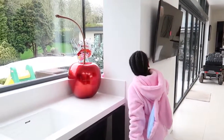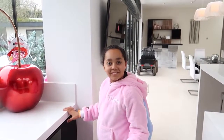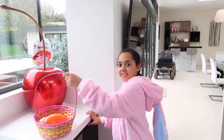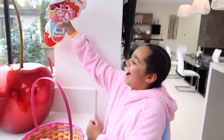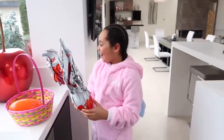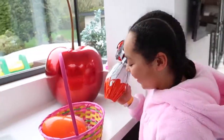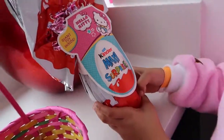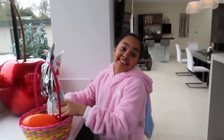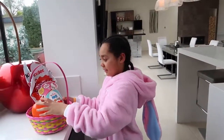Oh, look how close, guys. I bet the fans at home have spotted something very similar to what you've got already. Comment down below, guys, if you've seen that egg before, Tiana. What have you got? Oh, Hello Kitty. Kinder Maxi Surprise. So, four to go.